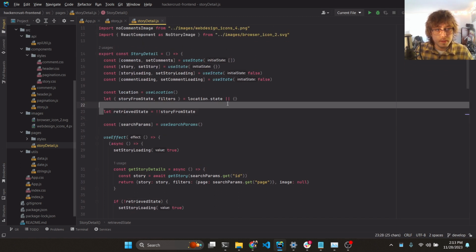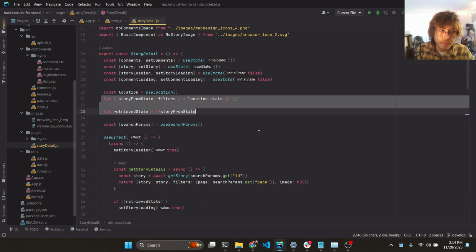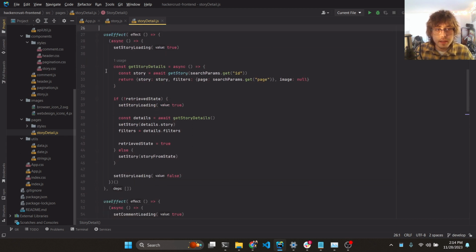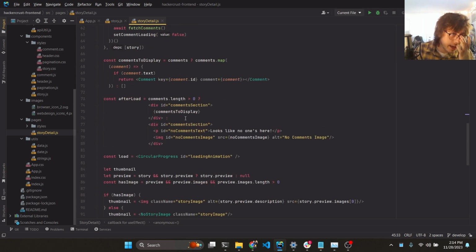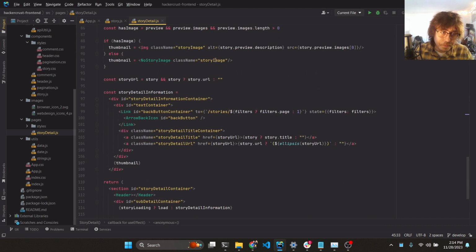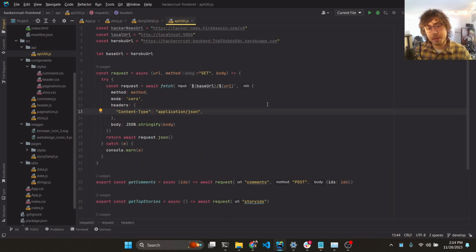So you can see retrieve state, and that's me using location.state from the router and the search params here. If I cannot fetch the state from the router, then you see me fetching the stories, fetching the comments, updating the state, and so on. And then I display that to the best of my ability. But yeah, this was actually a rather complex little piece that took me a while to figure out. And then I have an API util.